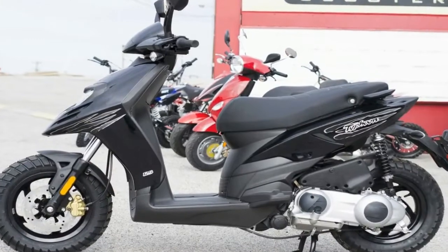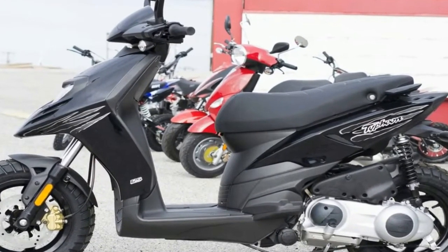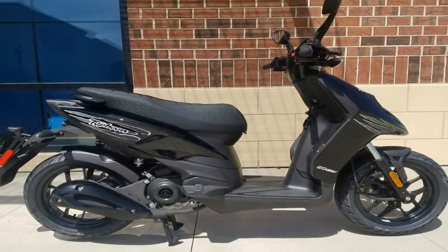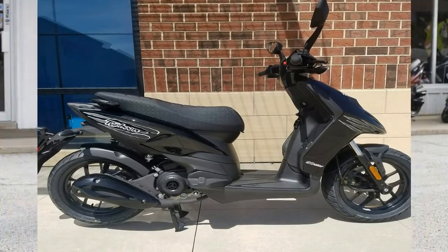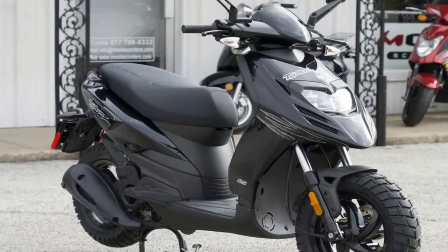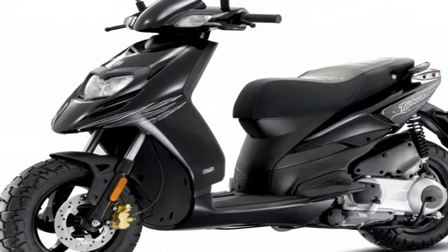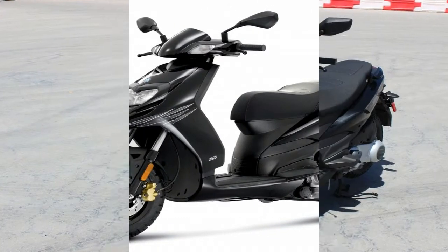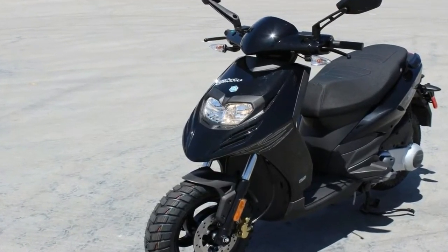Piaggio preserved a shark nose front end for that familial look that comes complete with a typical quartet of slots on either side of the binocular headlight arrangement. The splash of gold that is the front brake caliper pops quite nicely against the generous blackout treatment that claims both wheels and hits many points in between to include the front fender and fork sliders right off the bat.